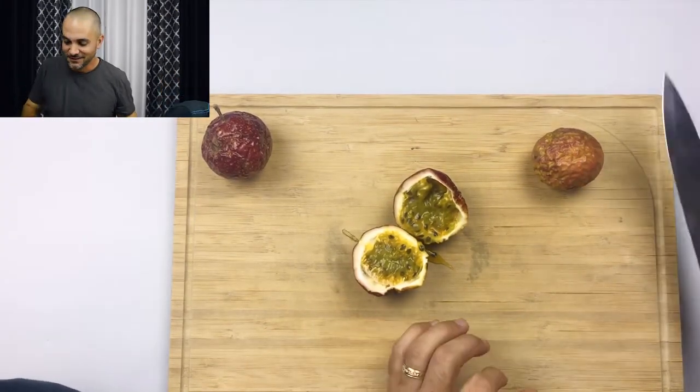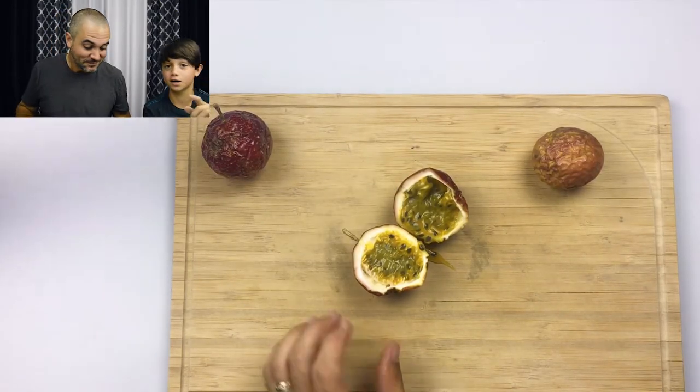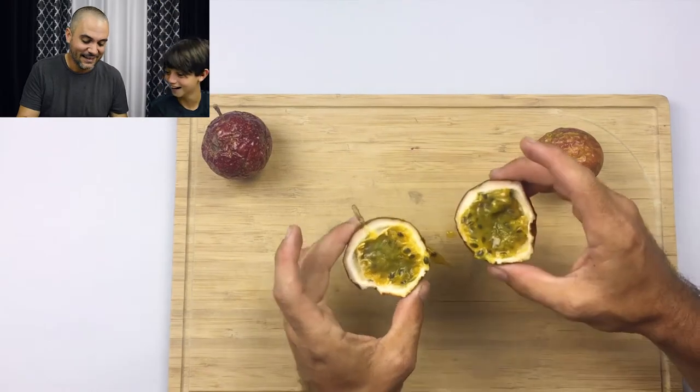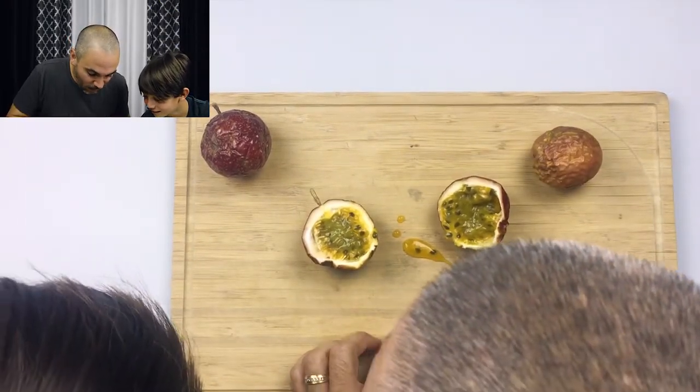Don't try that at home, kids. Try that at home, kids. So... Hold on, just try that at your friend's house. Yeah. So, see, look at this. It's like egg yolk.